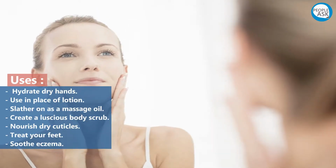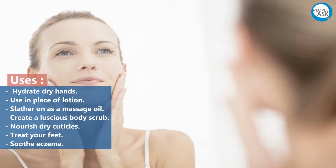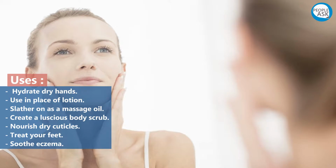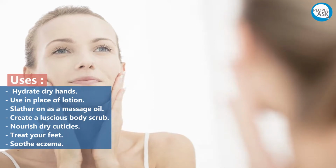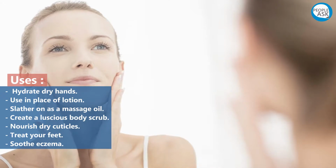Hydrate dry hands. Use in place of lotion. Slather on as a massage oil. Create a luscious body scrub. Nourish dry cuticles. Treat your feet. Soothe eczema.